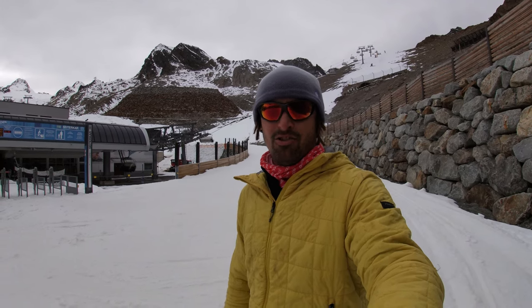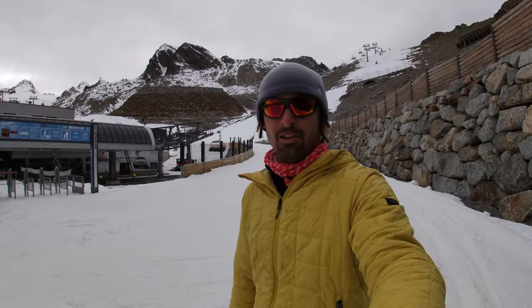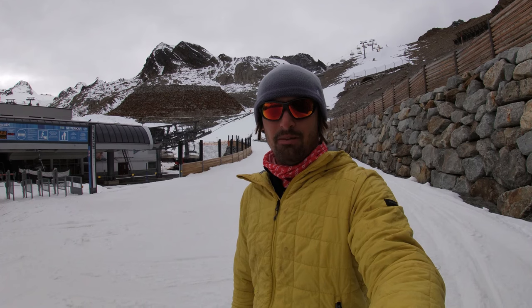But anyway, tune in for part three where I'll be heading over to Stubai Gletscher, which again is literally just over the next side of the valley, but it's much more of a drive round to get to this time. It's more like 2.5 hour drive down and back up. So even though as the crow flies, it's just about 5 kilometres away, it's a pretty sizable drive to get round.